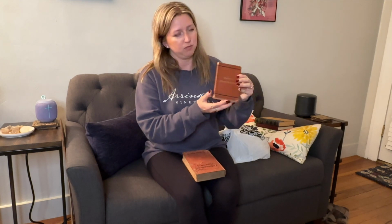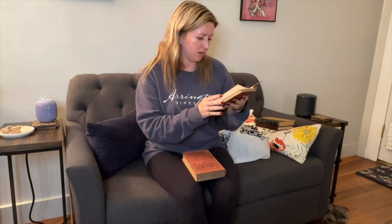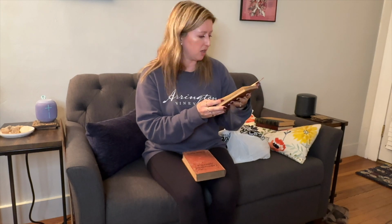And the spine's really cool as well. And it looks like it was published in the early 1900s. He also got Robert's Rules of Order. This one's really tiny and really cute. This one says that it was published in 1907.